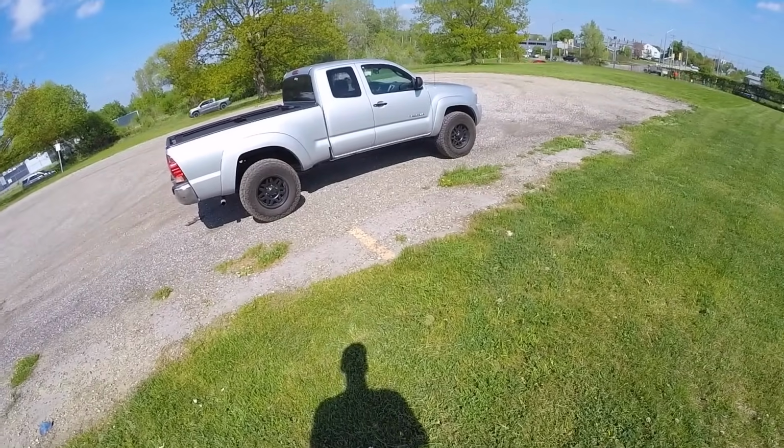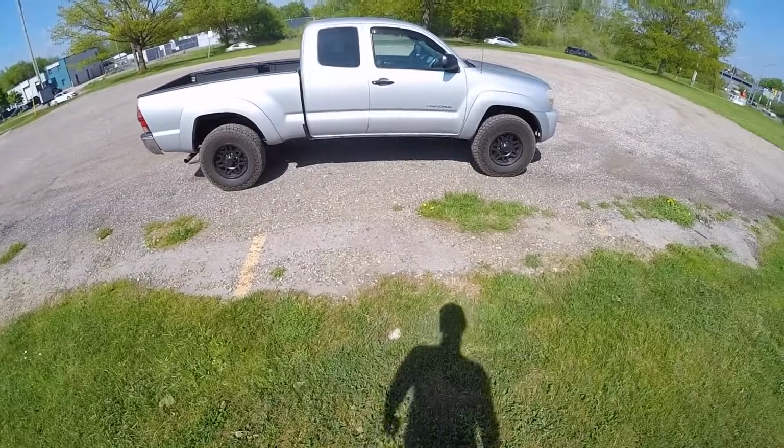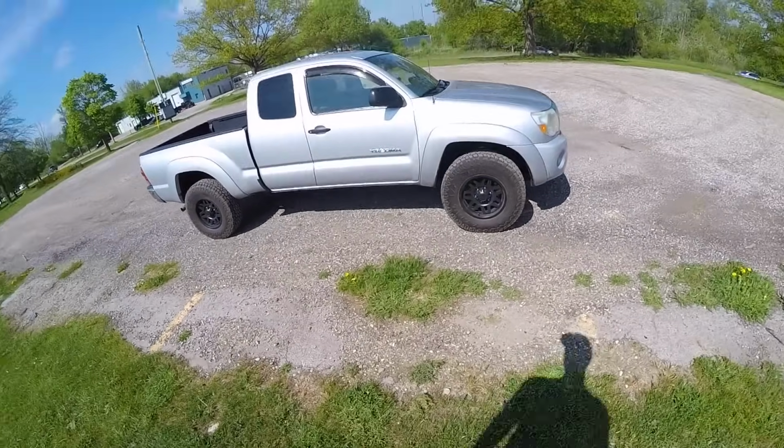Everyone knows these Toyota Tacomas are legendary in terms of reliability, so today I want to go for a little drive and talk about what to expect from one with over 200,000 miles on it.